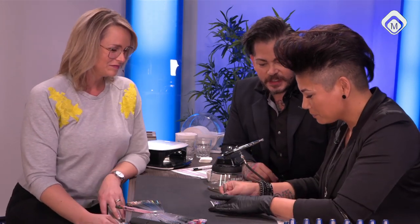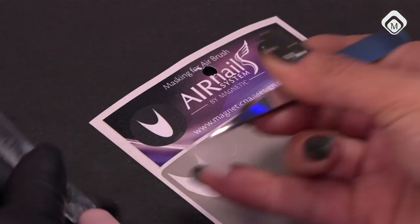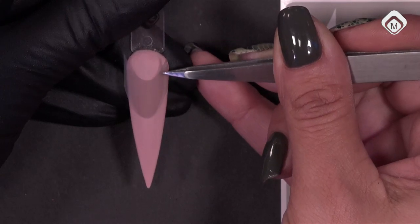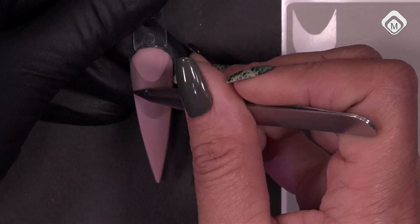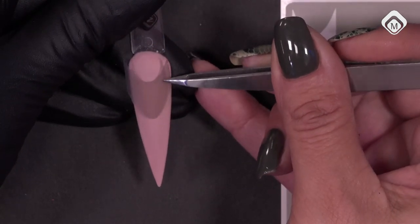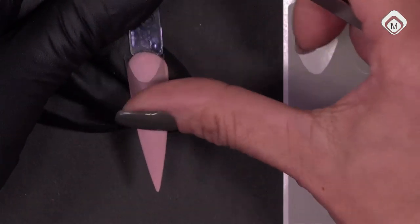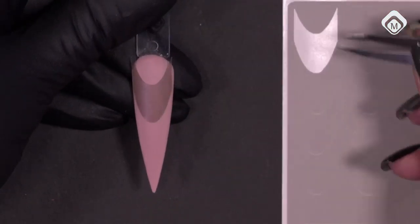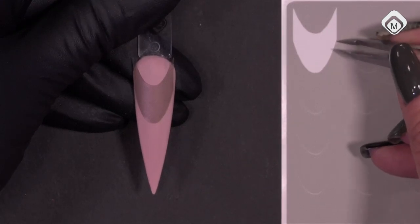Then first, I'm pulling one off and placing it on my nail. And of course, you have to make sure that you are centered. They are reusable, I believe. Yes, they are. I normally have a paper palette, and I am putting all the used maskings onto my paper palette so I can use them again.